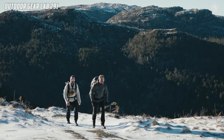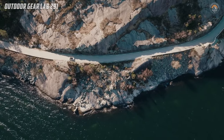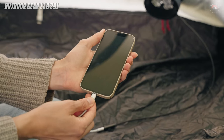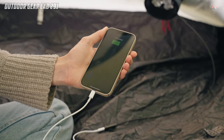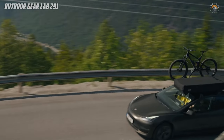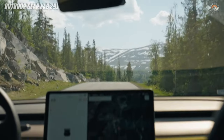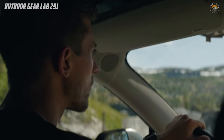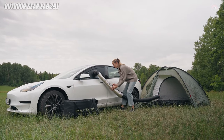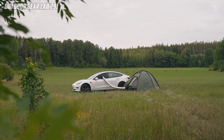But the Campstream One isn't just about convenience. It's about elevating every aspect of your camping adventures. Whether you're a seasoned outdoor enthusiast or a novice camper, this device offers unparalleled comfort and ease. Imagine drifting off to sleep in your tent, surrounded by the soothing hum of temperature-regulated air, knowing that you'll wake up refreshed and ready to tackle the day's adventures. With the Campstream One Elevate, camping isn't just a getaway, it's a luxurious retreat into nature.